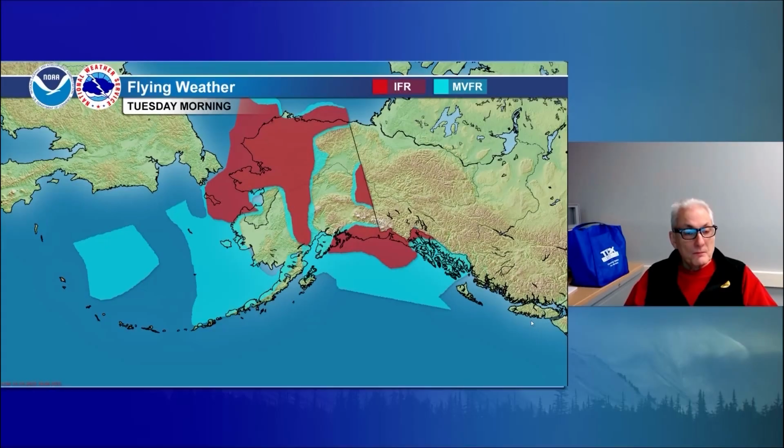Moving on into flying weather, we've got a lot of IFR up over the northwest quarter of the state and eastward there along the eastern North Slope and Arctic coast, and another band extending southward into the central interior to the western Alaska Range. IFR for the North Gulf Coast from about Resurrection Bay eastward and into the northern portions of Lynn Canal and Glacier Bay. Marginal VFR for the remainder of the Panhandle.